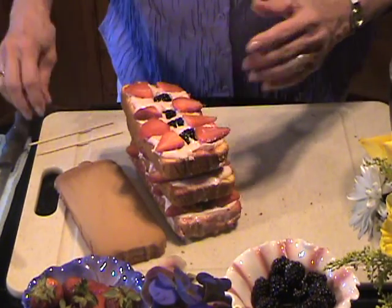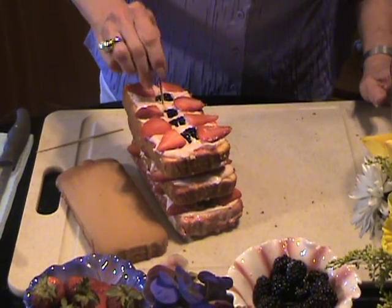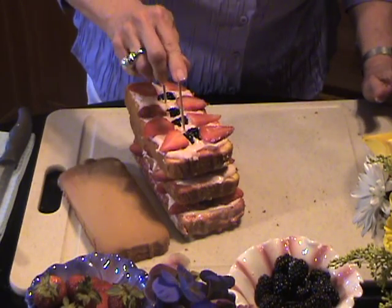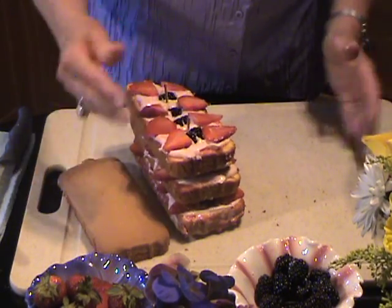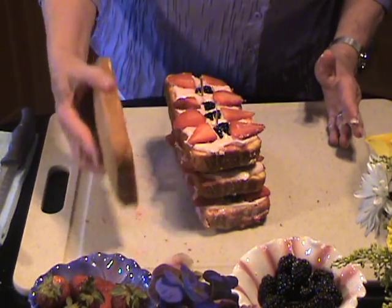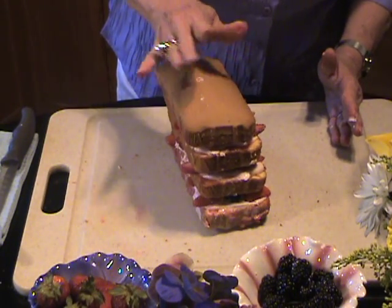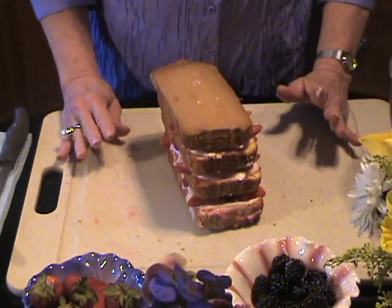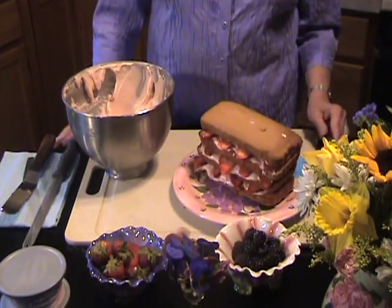Then I'm going to use these little skewers to put down in the middle to hold the cake nice and firm together. Okay. Now, the final layer is going to go on the top, and we're going to decorate it, which is going to be easy and fun, and it's going to be so pretty. Okay, now that the layers are all decorated and stacked on top of each other, we're going to decorate the top. That's the fun part, because it's going to make this cake look really outstanding.